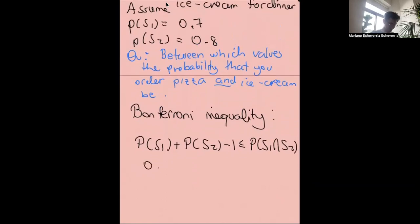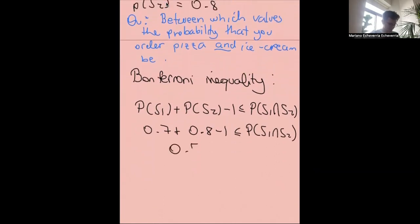So this is 0.7 plus 0.8 minus 1, which is smaller or equal to the probability of the intersection, or the AND. That gives you 0.5. So that means that there's at least a 50% chance that you order pizza and ice cream.